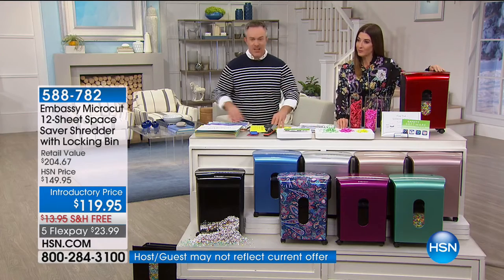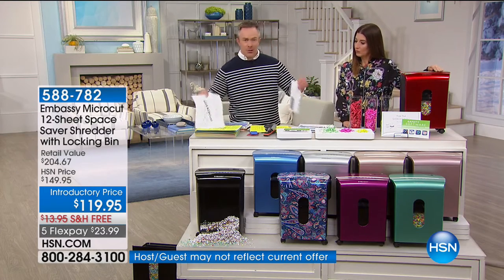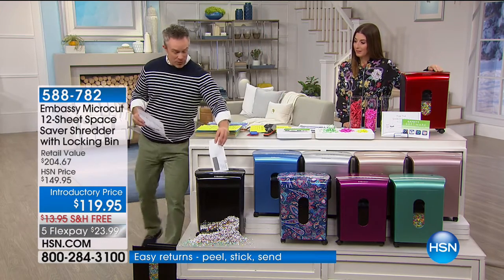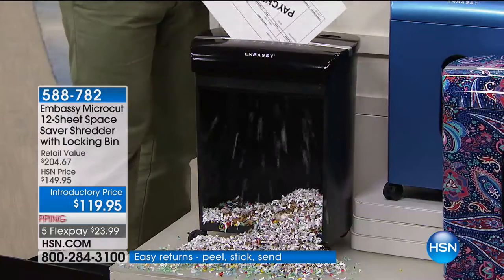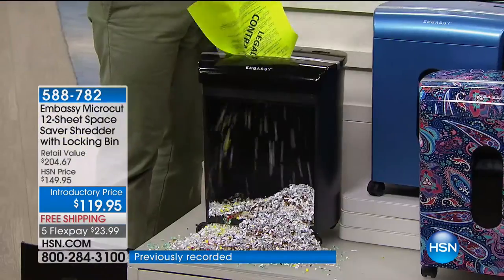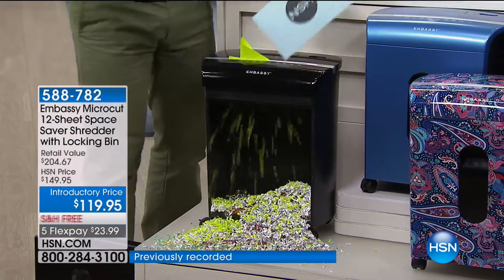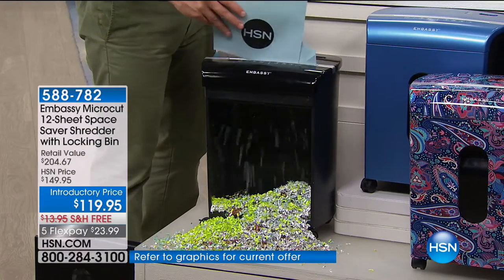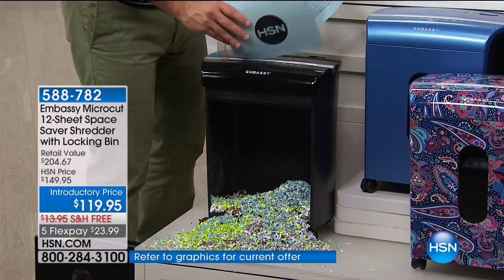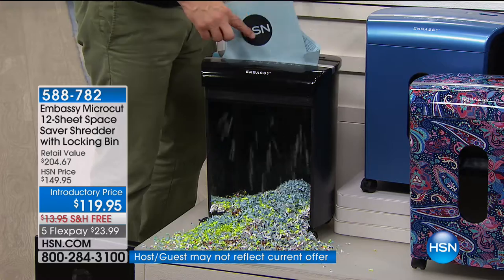Because we have stuff that comes in the mail, comes off the printer, and we realize it's pre-filled out. We want to be able to shred it. So you go over to your Embassy and you just load it up. It really just does what it's supposed to do. And you get to see it in action. It feels great because at the end of the day, you know that tax document from 10 years ago that, whoa, I don't need it anymore. I can shred it. So a lot of people love it because they see the performance and they're protecting themselves.